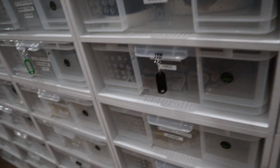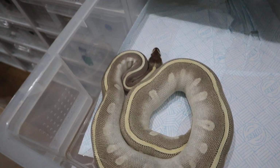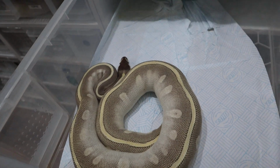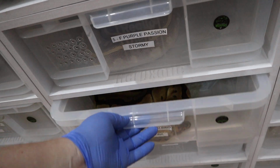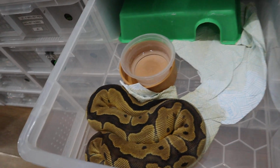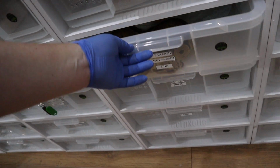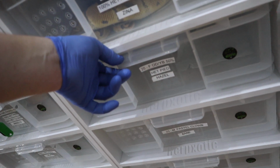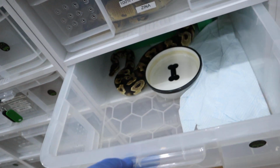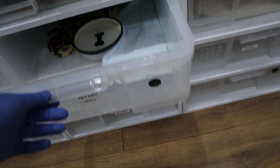Coco we've covered. Stormy, Purple Passion, she always eats. She's put on really good weight. Yep, she looks good. Xena's our clown 100% het albino. She's eaten and she's looking really good. And Hazel is our Orange Dream Yellow Belly 50% het pied. She looks beautiful and she ate as well. It's great. So that's all good.